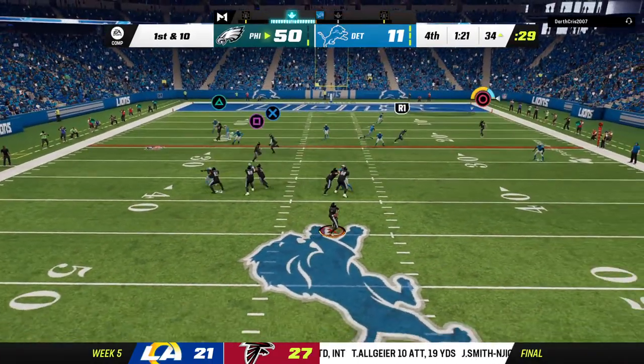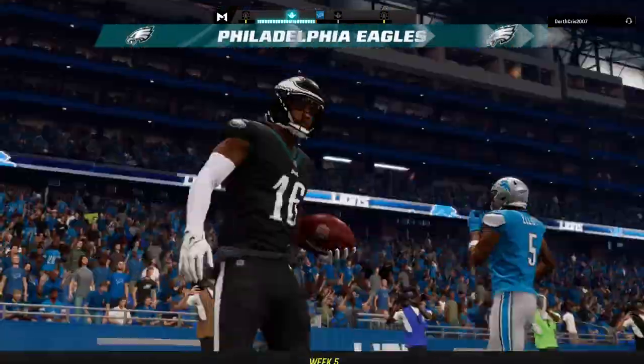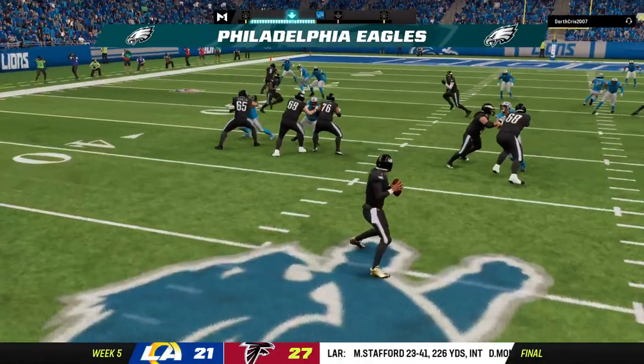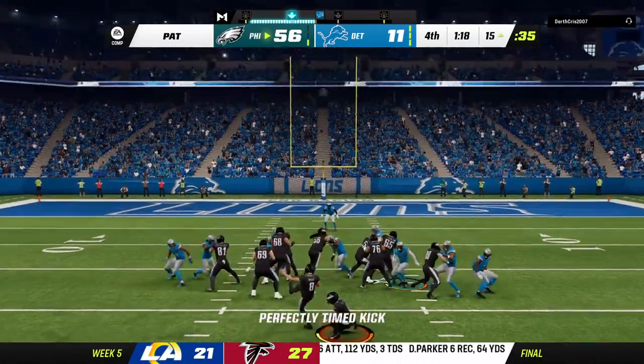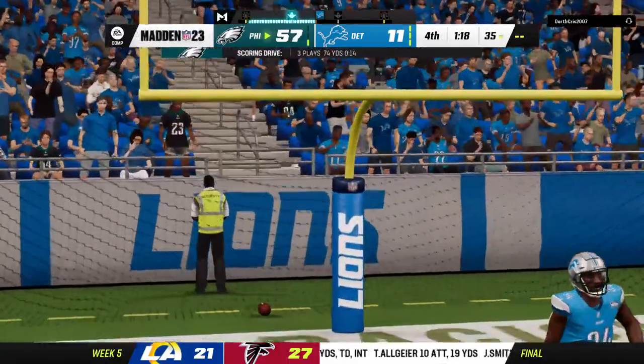Lance looking to throw it. And they are going to score again. Yet another touchdown as they just add to their totals. Now for the point after. Now this one was over a while ago as they just add on to their big lead.